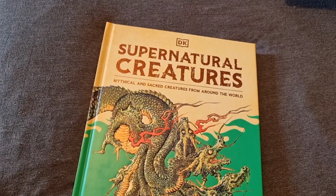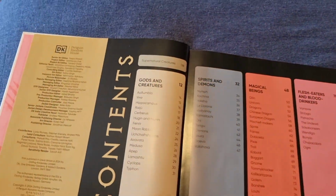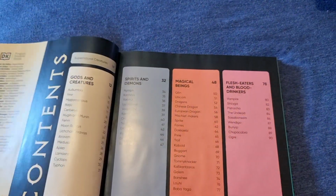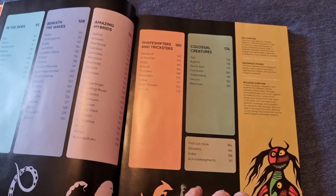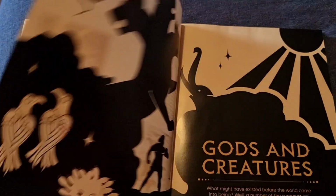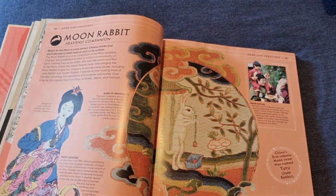DK Supernatural Creatures, mythical and sacred creatures from around the world. So we've got our gods and creatures, spirits and demons, magical beings, flesh eaters and blood drinkers. In the skies, beneath the waves, amazing hybrids, shape-shifting and tricksters and colossal creatures. And we're really looking forward to starting this one with her. She has already had a look at it, and she's excited too. We're also planning to use some of this for art as well.